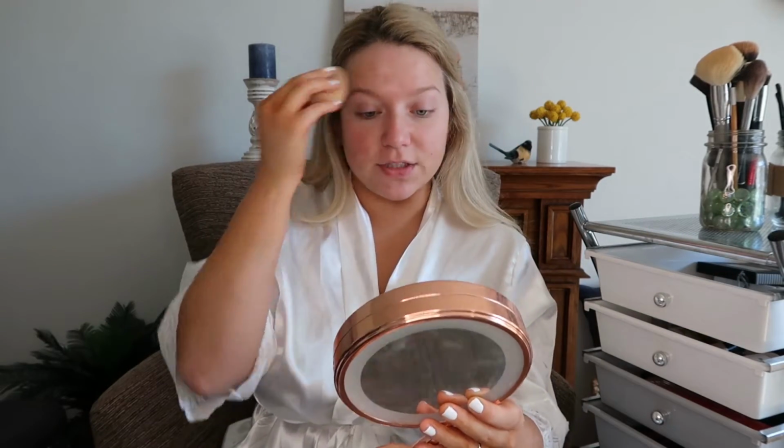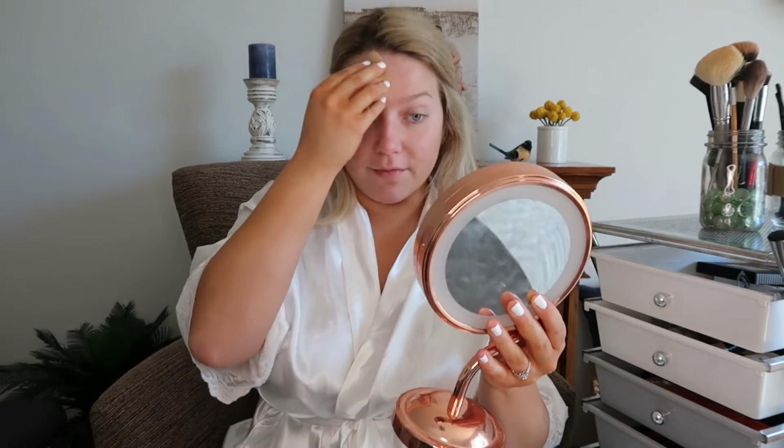But the reason I like it is because I get really dry patches throughout the day, and ever since I've been using this, the dry patches I get on my nose have been non-existent, which feels really nice.